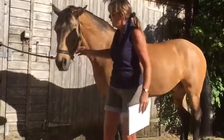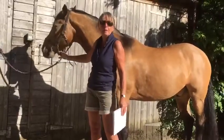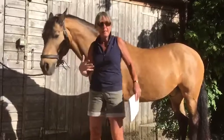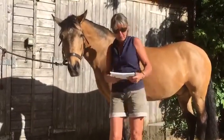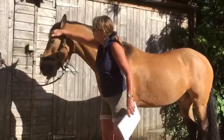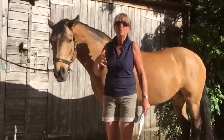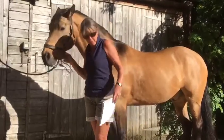If you can hear gurgles, that's good news. If you can't hear gurgles, that's possibly you just can't hear them, but that would be something to mention to the vet. Is he panting? Are his nostrils flaring? Any signs of knocks and abrasions on him? Quite often, if they've got abrasions over the eyes, that's because they've been down rolling or throwing themselves around. So any cuts or scratches on him.